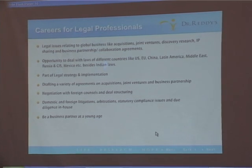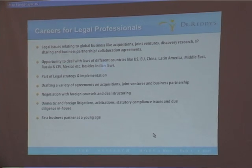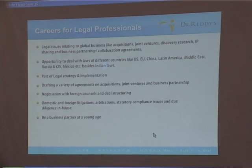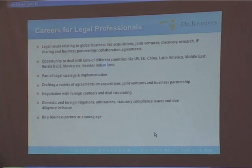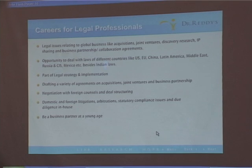So the US and Europe, China might have a completely different one from that of Latin America or the Middle East or Indian law. So they are going to be part of the legal strategy and implementation, and they are going to be business partners at a very young age. I don't know how many of you have a background in law.